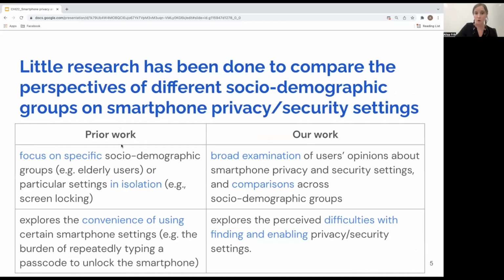While some prior research focuses on specific socio-demographic groups, for example, older adults, or particular settings in isolation, for example, screen locking, to the best of our knowledge, no prior work offers a broad examination of users' opinions about smartphone privacy and security settings and comparisons across different socio-demographic groups. Moreover, while prior work explores the convenience of using certain smartphone settings, for example, the burden of repeatedly typing a passcode to unlock the smartphone, little research explored the perceived difficulties with finding and enabling privacy and security settings. And these differences highlight the valuable contribution of our research.